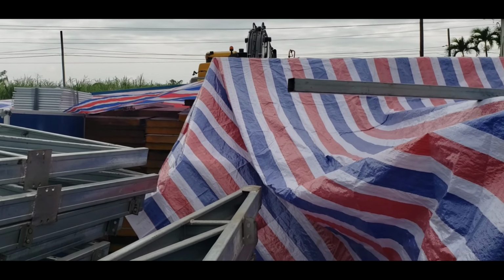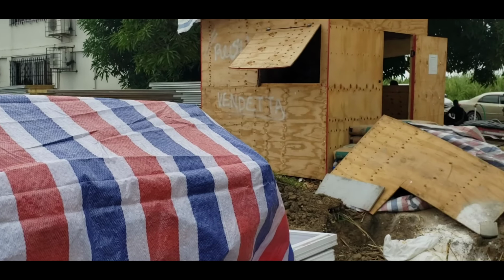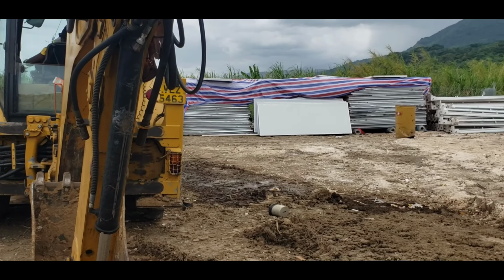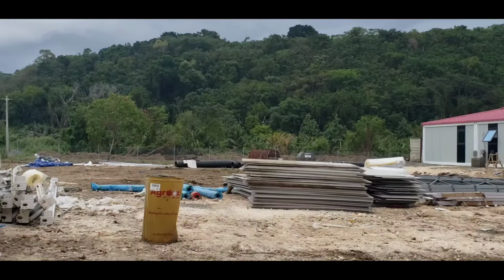People, you know the update boss is always outside trying to get the updates to give you people. So yeah, man, this is out by the crossing. They must set up the office and everything to kick off the work.